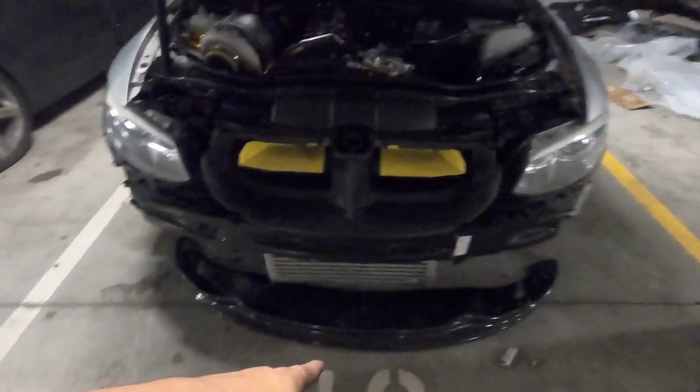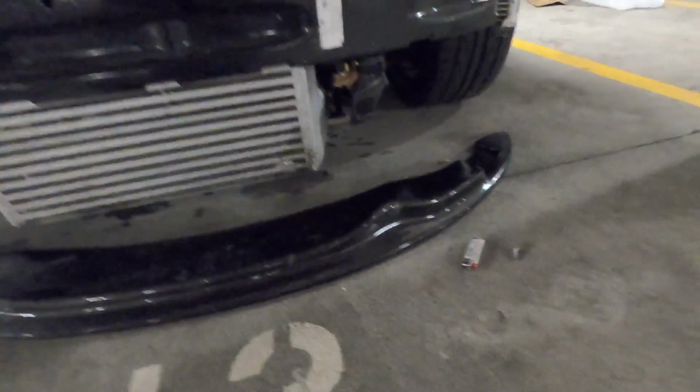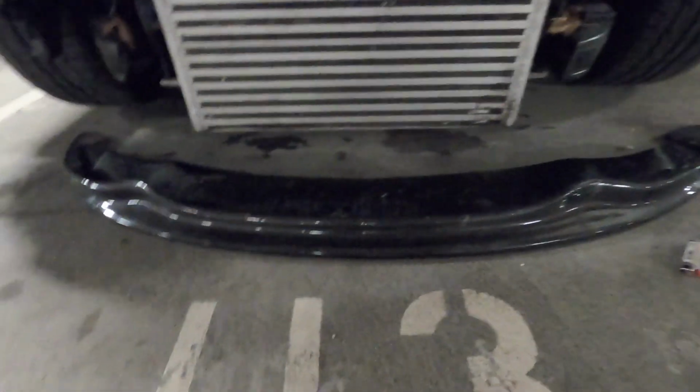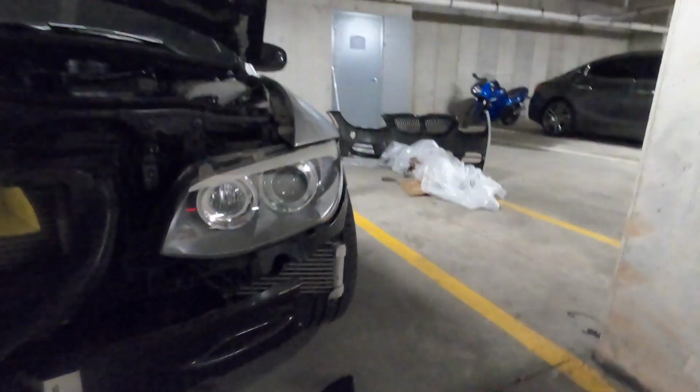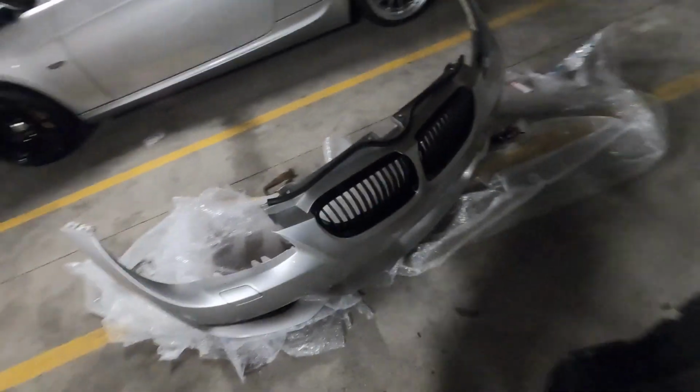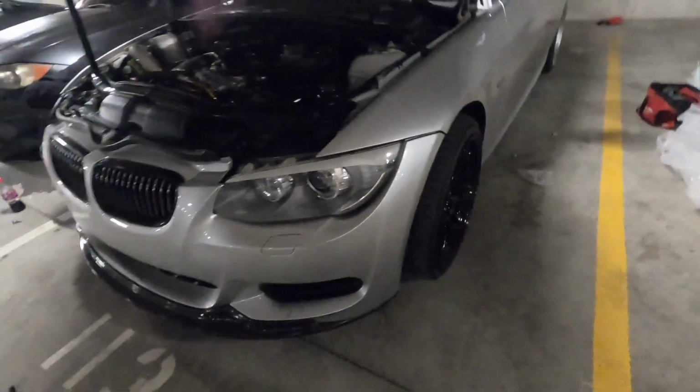Just got the bumper off, so now we're gonna put the lip on the bumper because we figured since the intercooler is so low and it's pushing everything down, we might as well put it on the bumper first and then mount it back up and then just deal with the fitment later. I think that's also why my bumper to hood fitment is so bad, because the intercooler pushes the bumper down. Self-tapped, and we put a few bolts and nuts on the lip.